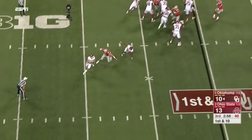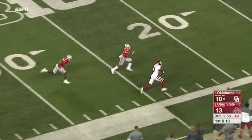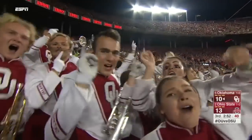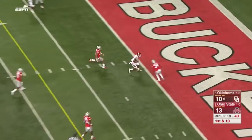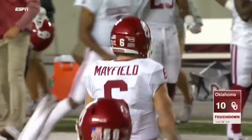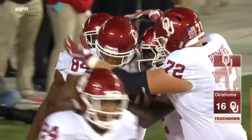17 yards, and Mayfield scampering away again. Fires downfield. Has a man wide open. Michael Jones worked free. Mayfield on the run spots him, and the Sooners set up in the red zone. They fake it to Anderson. A dart across the middle. Touchdown. Lee Morris has given Oklahoma the lead. What a drive for Mayfield.